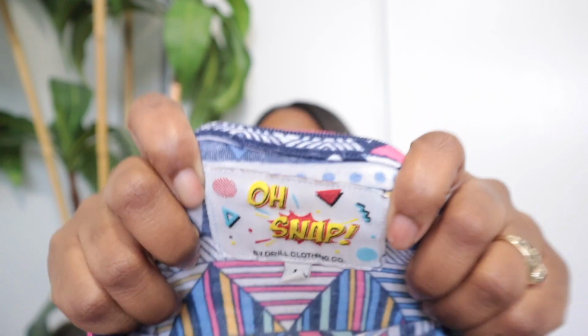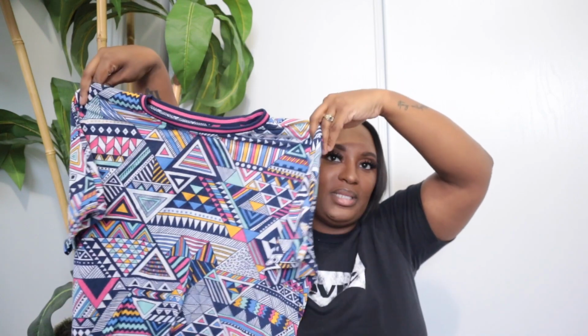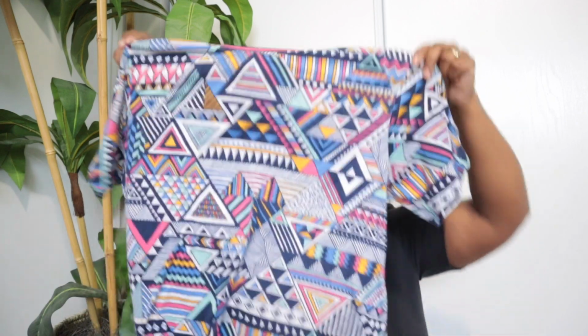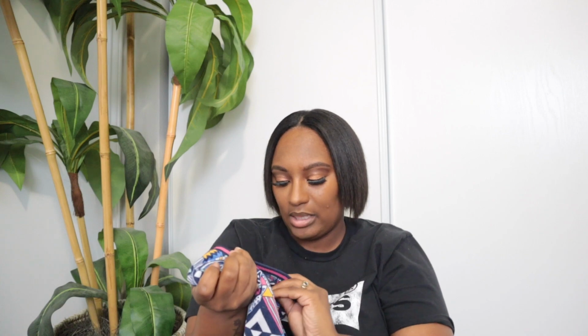This one was a new to me brand. It's called Oh Snap, and it's actually by Drill Clothing Company. The brand was doing pretty good on eBay, so that was the only reason why I picked it up. But it does have some wash wear to it, so I don't know. And it's ugly too, I'm gonna be honest. So we'll see, we'll see. And this is actually a size large. I think it's a men's brand.